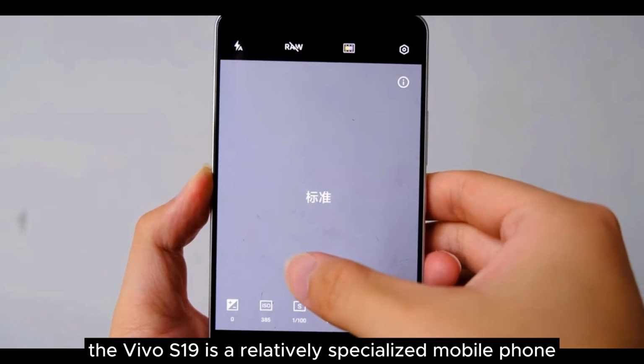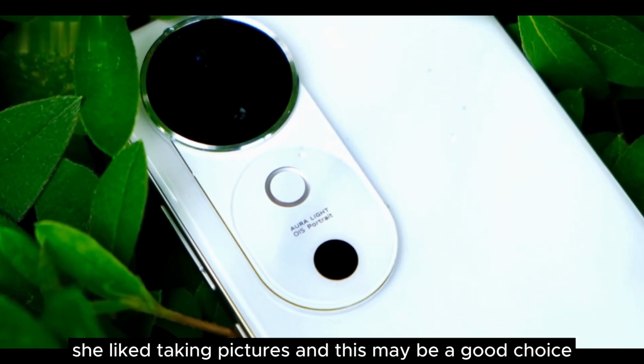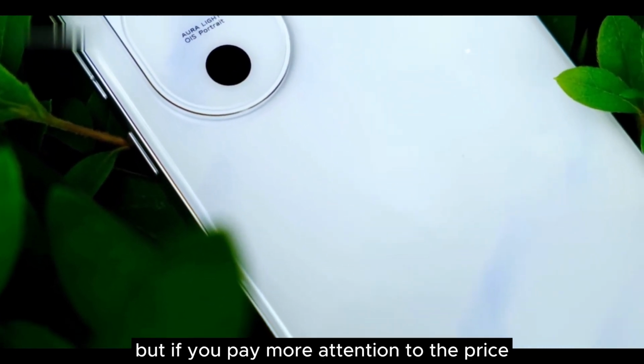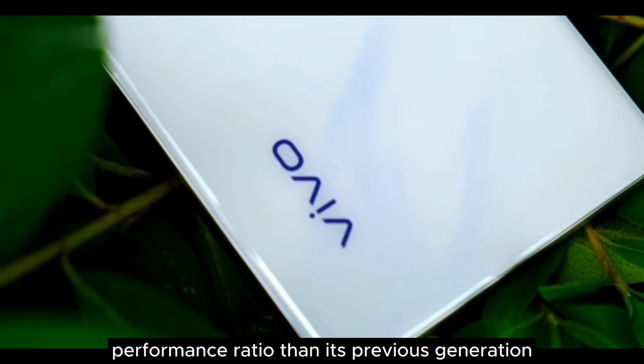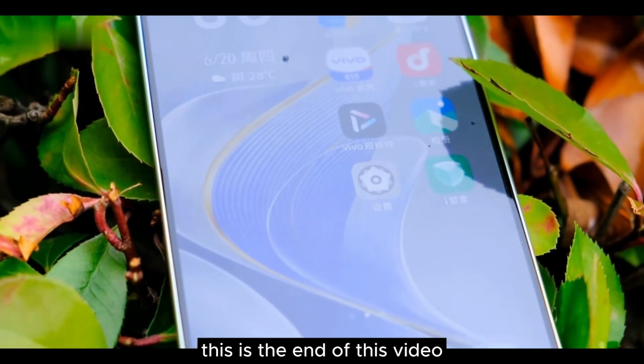In short, the Vivo S19 is a relatively specialized mobile phone. If you like taking pictures, then this may be a good choice. But if you pay more attention to the price-performance ratio, then its previous generation S18 may be a better choice. This is the end of this video.